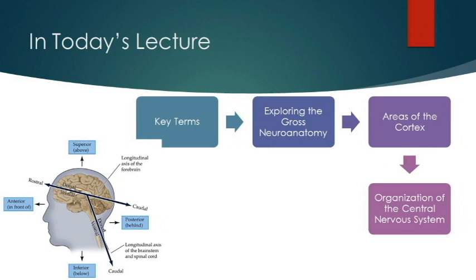So when you're looking at it, you can see that there are certain sulci that are like deep valleys that help you to find where you are in the cortex. So that's the first thing we're going to look at, some key terms. Next, I want to explore a little bit of gross neuroanatomy, and in this section we'll look a little closer at the overall structure of the brain and its major divisions.